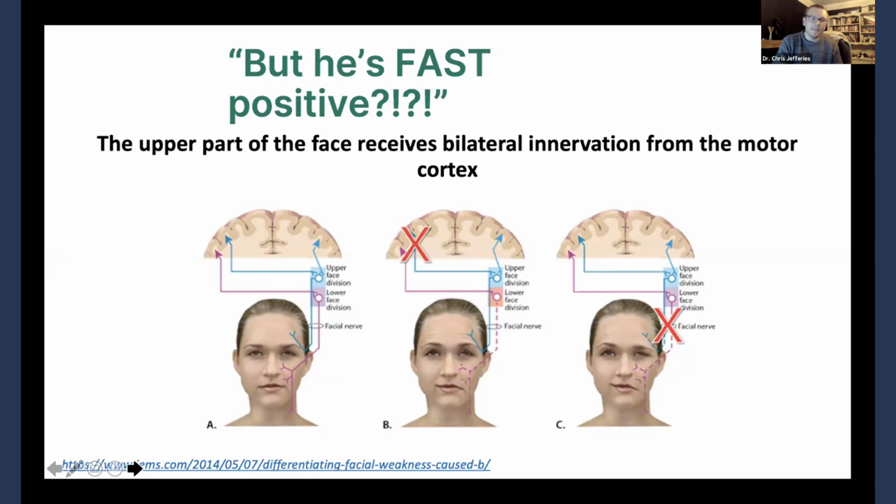And the way that the facial nerve is set up is that the forehead, the upper part of the face, receives input from both motor cortexes. So both sides of your brain are innervating the top part of your face, your forehead. So if there's a problem with the actual facial nerve, then you lose motor function to the upper and lower part of your face. It's all knocked out because the problem is with the facial nerve itself.